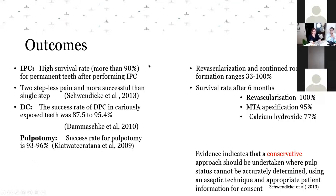So having talked exhaustively about this, it's a good idea to look at the outcomes and where we sit with this as a genuine treatment modality. I said that there was inconsistency between the papers, that a lot of the time the techniques are used on teeth which have no caries, no obvious signs of pulpal inflammation. But in terms of an indirect pulp cap, this originally used to get a very poor success rate.